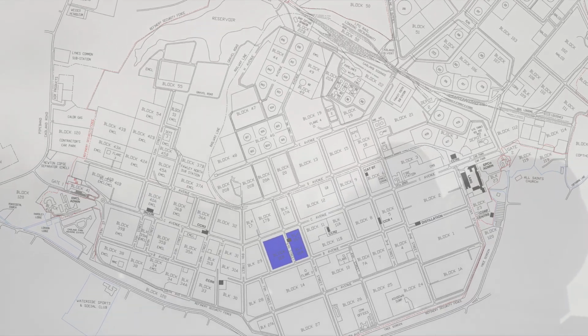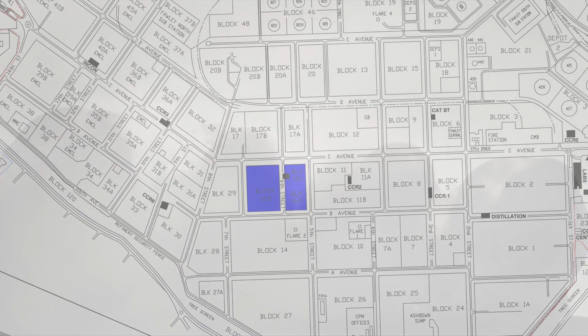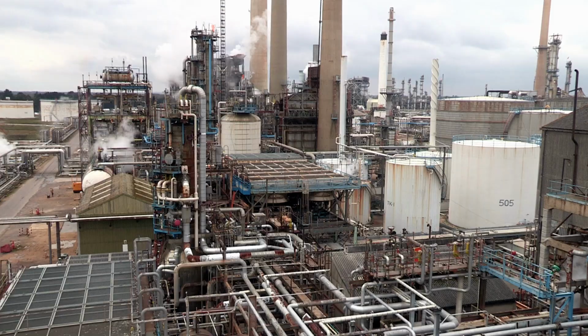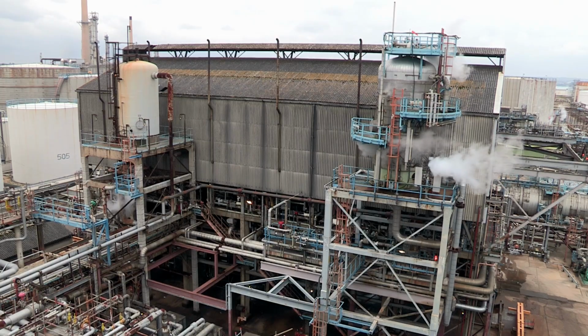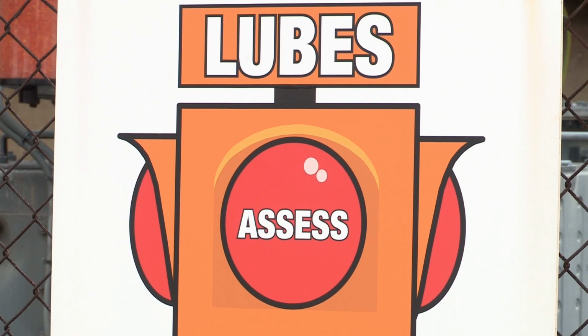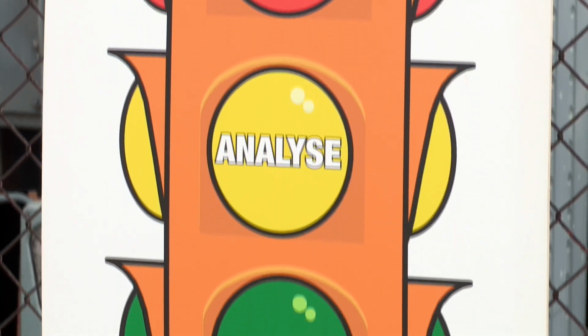Welcome to the Fawley Lubes complex. The aim of this induction is to give you a brief understanding of what we do, the chemicals and materials we use and the products produced, the risks they pose and what to do if you come into contact with them. Overall, it is a guide to keeping you safe whilst working on or visiting our plants. At the end of this presentation there will be a short questionnaire. If at any point you have any questions, please feel free to ask.